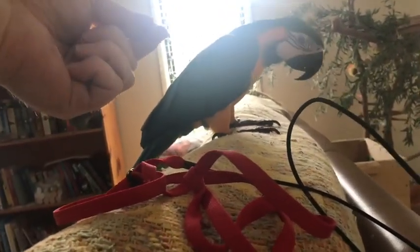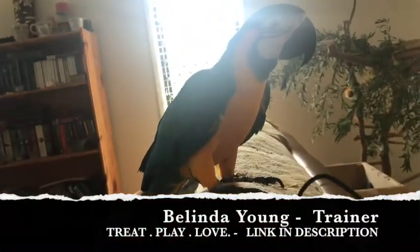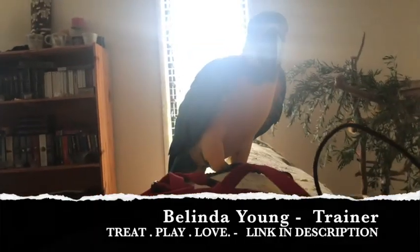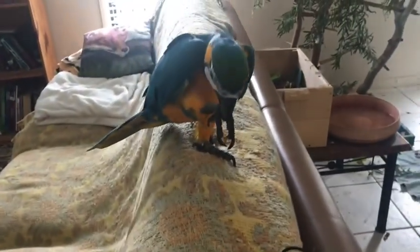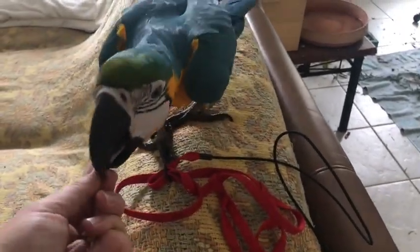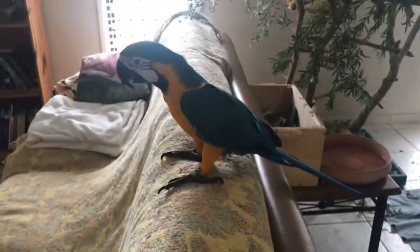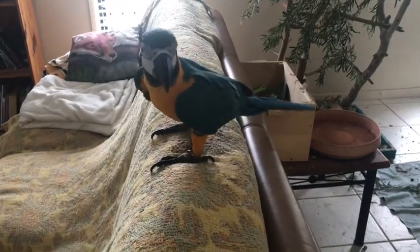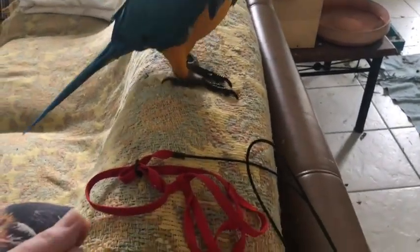Good boy. Belinda Young was working with me as well, and she was teaching me to be really generous with the treats, but also make sure they don't get those treats in their normal diet. It has to be something really quite special so that you've got that leverage when it comes to doing this. Good boy. So see now he's starting to relax. Of course, I don't want to overfeed him because I need him to be interested enough that I can do what I need to do.